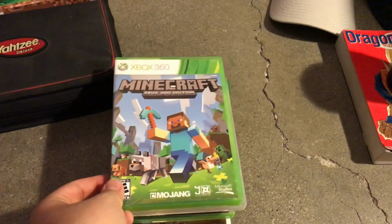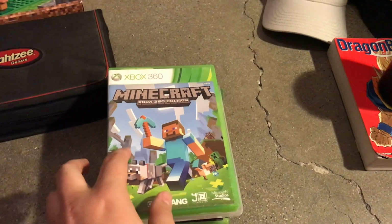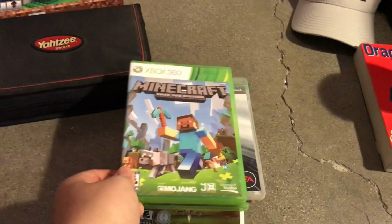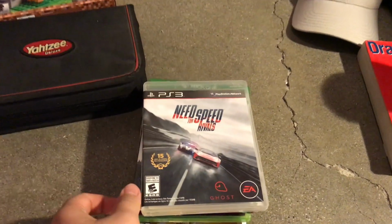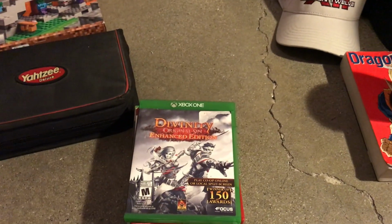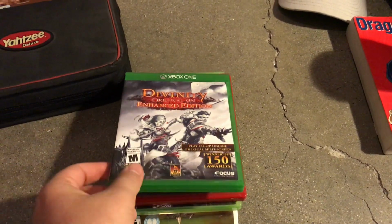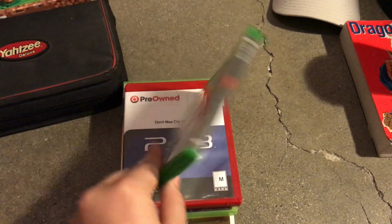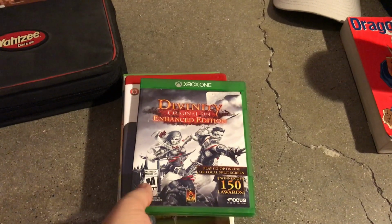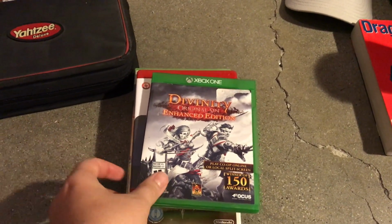Copy of Minecraft. I picked this out of the Goodwill outlet bin. It was disc only. I managed to have a case. It had scratches, but it worked fine. Need for Speed Rivals. I think I paid $3.99. This goes for about $9 or $10. Divinity Original Sin Enhanced Edition. I think I paid like $7.99, maybe even $9.99, but I used a 20% off coupon on the whole purchase. I think this goes for about $18-20.